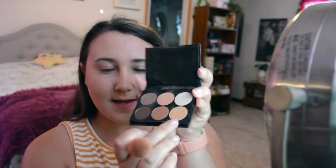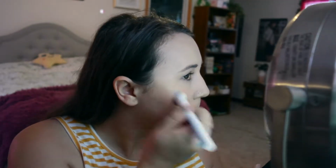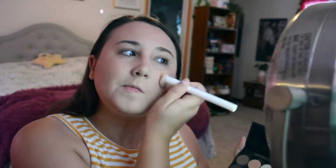I think that worked pretty well. Maybe we'll go gold for the highlight. It's pretty light, not all that noticeable. But if you're looking for something that's not crazy, that looks like a nice shade.